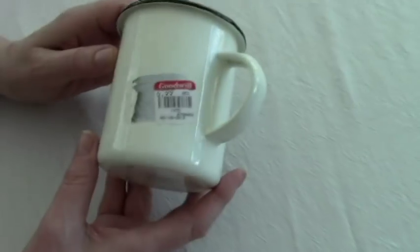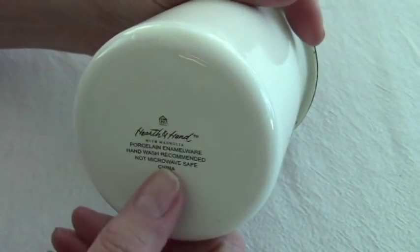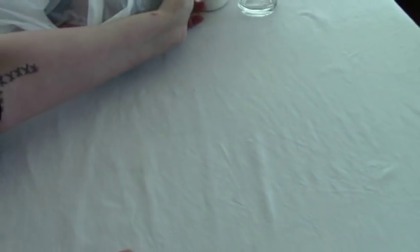And then I got this, what is this? Hearth and Hand from Magnolia, Target thing, for 99 cents. So I thought that was kind of pretty. So that's all I found at the Goodwill.